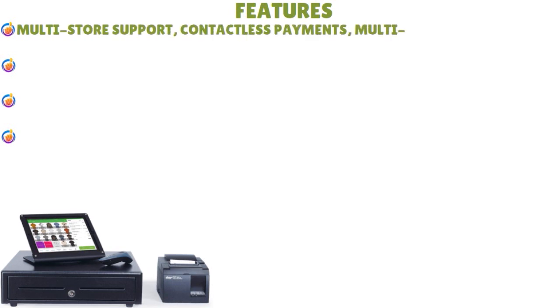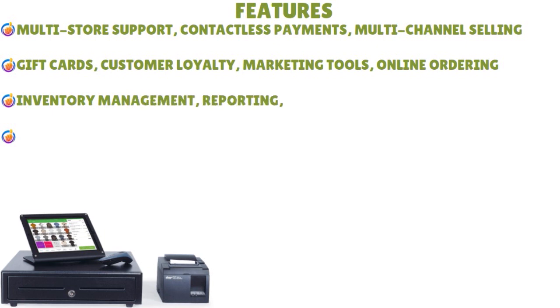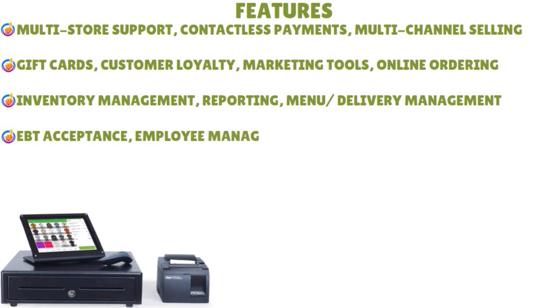When we talk about the features, you have a multi-store support, you have contactless payments, you have multi-channel selling, gift cards, customer loyalty, marketing tools, online ordering, inventory management, reporting, menu management, delivery management, EBT acceptance, employee management, and text messaging. You can see that this is kind of important. Now that the delivery management, I need to specify that this is actually available with integration. So it is actually as an add-on. You have to pay for it.